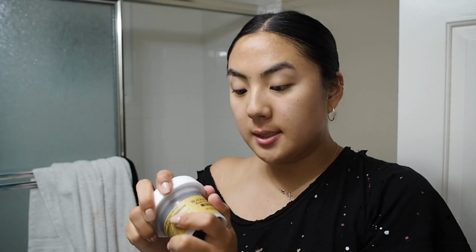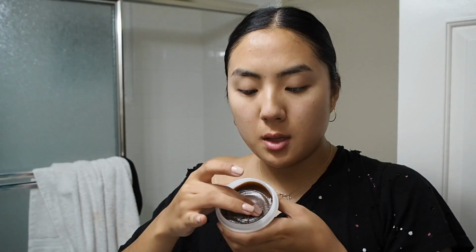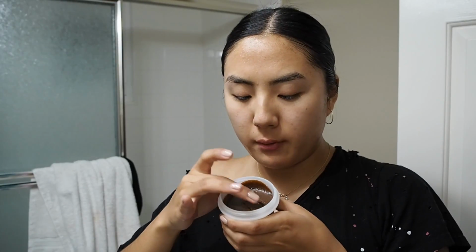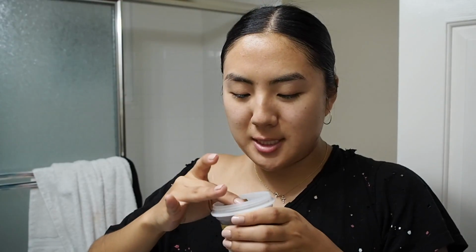I'm gonna try out the Black Sugar Mask Wash Off by Skinfood. Oh, it's pretty tough. Do you guys see this? I thought my hand would just dip in there, but it didn't. It's more of a scrub.